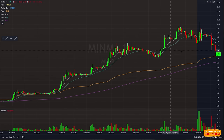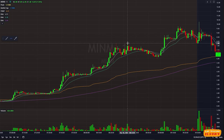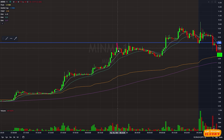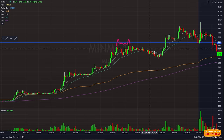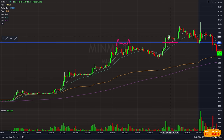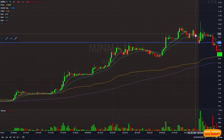And then coming into the open, we had a little bit of a struggle up here around 8. As you can see, we had this double top right here. So I don't usually like to see that. That looks like a bear. All right, double top, no good. But then it comes back up, it reclaims. And as it held this level, that provided an opportunity for a trade from 850 up to 950. I did take that trade.